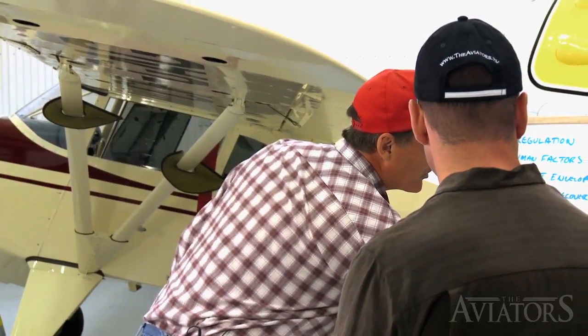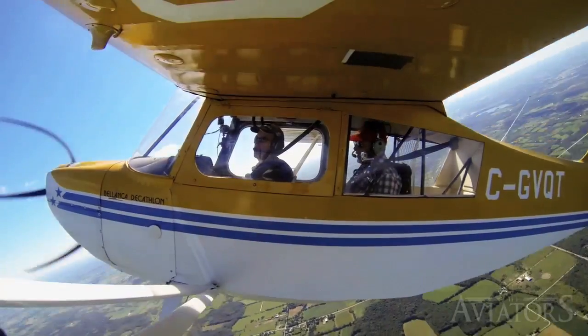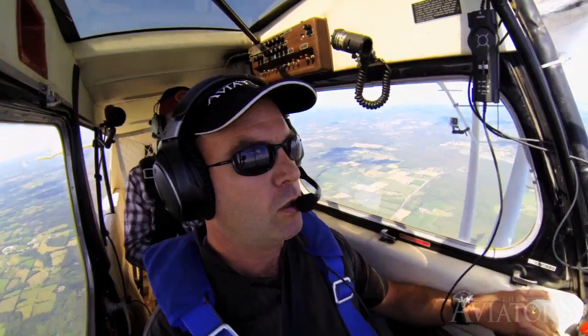And we're going to pull 4 Gs initial entry. Nice, smooth, but aggressive pull to 4 Gs. We don't jerk the stick, but we don't mamby-pamby the airplane either. It's tell it you mean business, but you do it smooth.